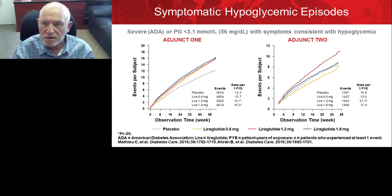In the ADJUNCT 1 and ADJUNCT 2 studies, patients with hypoglycemic DKA or hypoglycemic unawareness and low eGFR were excluded from the study. In these studies, the patients had had diabetes for 20 years. 25 to 30% were on pumps. The total daily dose was down by about 10% with the liraglutide, and the mean A1C was approximately 8%. So there were significant benefits.